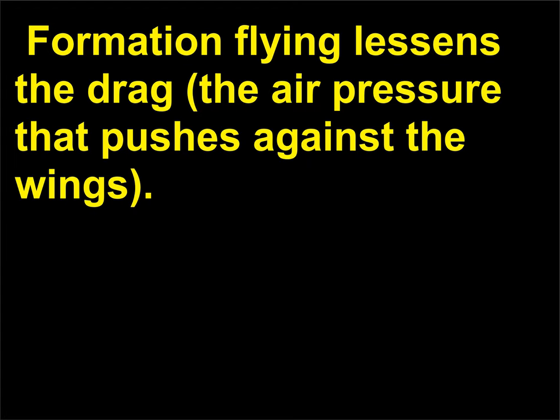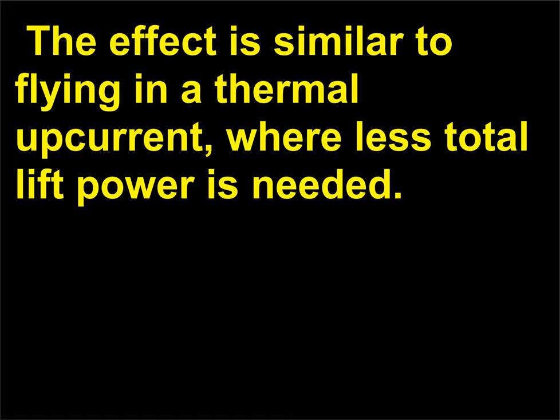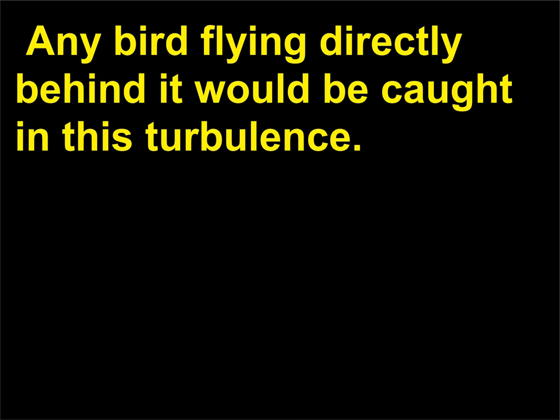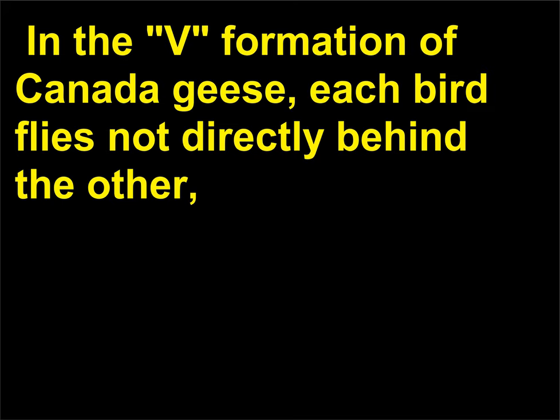Formation flying lessens the drag, the air pressure that pushes against the wings. The effect is similar to flying in a thermal upcurrent, where less total lift power is needed. In addition, when flying, each bird creates behind it a small area of disturbed air. Any bird flying directly behind it would be caught in this turbulence. In the V formation of Canada geese, each bird flies not directly behind the other, but to one side or above the bird in front.